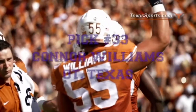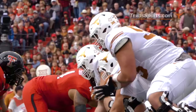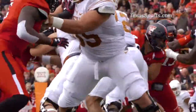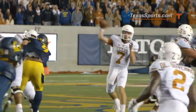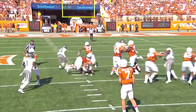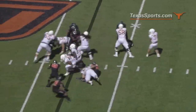At pick number 33 in the 2nd round, we have Connor Williams, the offensive tackle from Texas. Here is the replacement for Joe Thomas. None of the tackles in this class have stood out, which means that the Browns can get a decent one with one of their 2nd round picks. Williams isn't the biggest or strongest and doesn't have the longest arms, but is very athletic for a tackle. He is similar to Garett Bolles from last year.